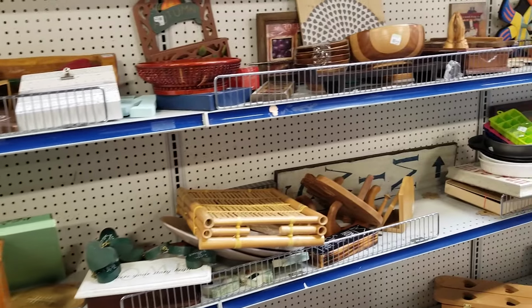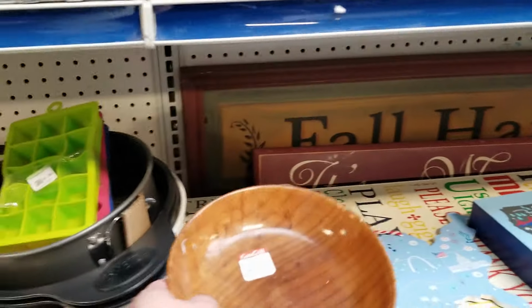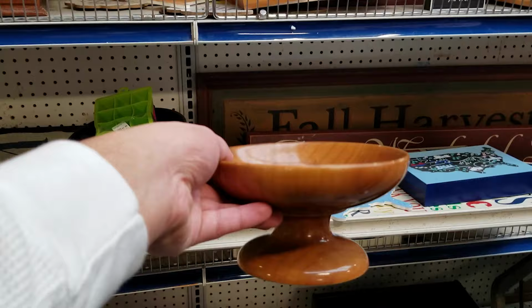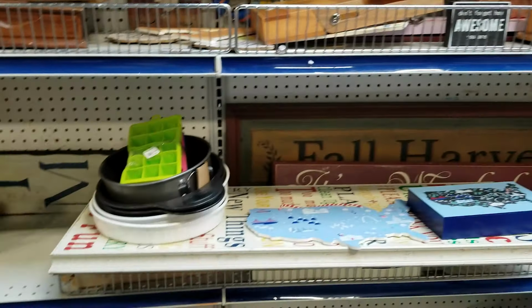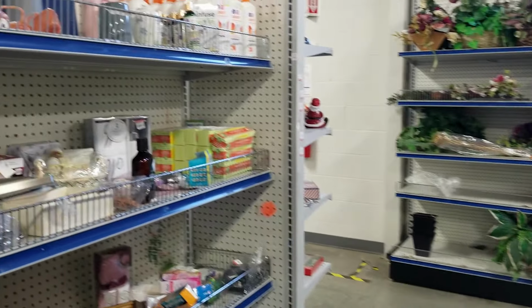The wooden section is one of my favorites because there's so many awesome wooden trays and bowls and things like that. I was very excited when I saw this mid-century style wooden pedestal bowl. I think it was vintage, so of course you know I had to grab it.